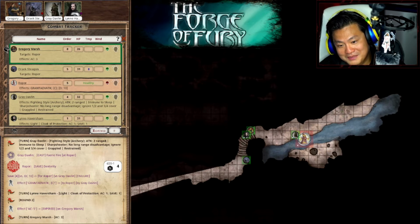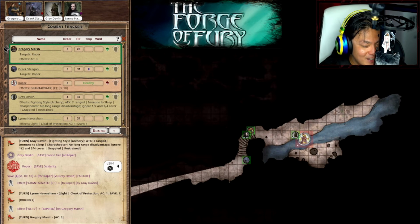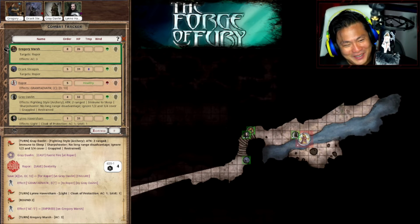Get some damage on it. How do you know it doesn't? How do you know it can't cast shield? Well, we'll find out. Wouldn't that be something? All right, well, let's find out.